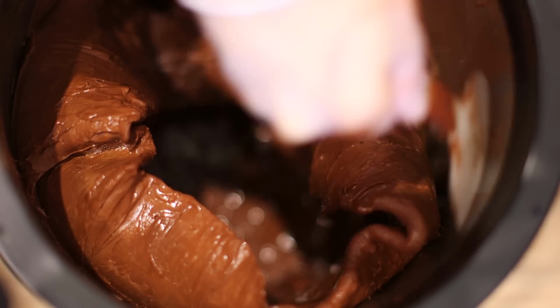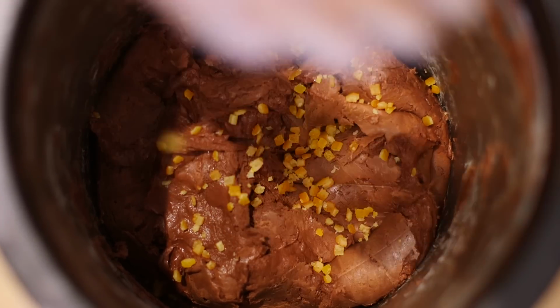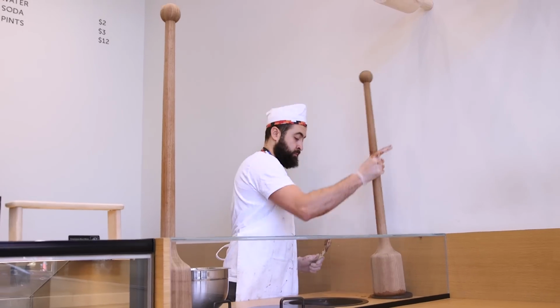Once we've done scraping down the sides and Booza has reached a specific consistency, that's when we start to use the wooden pestle.